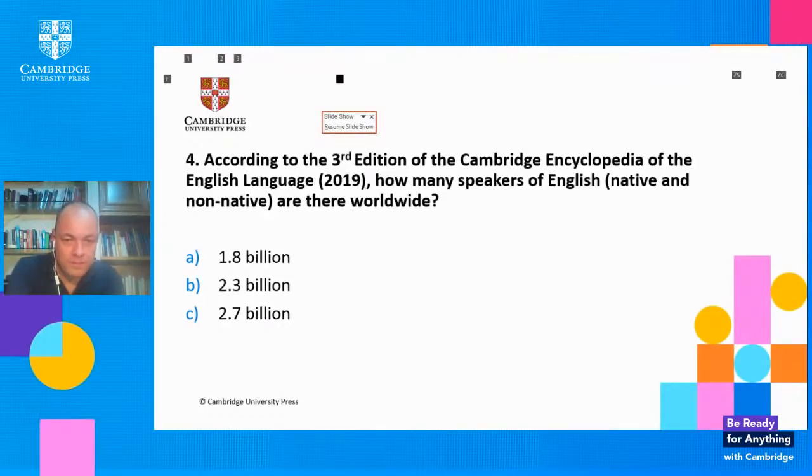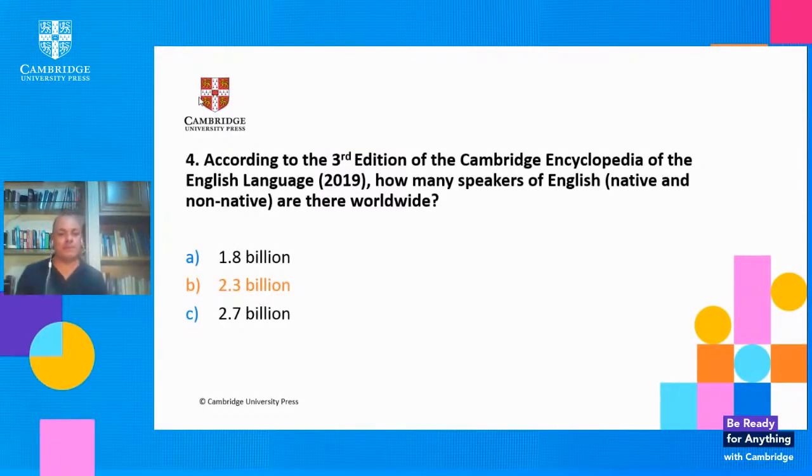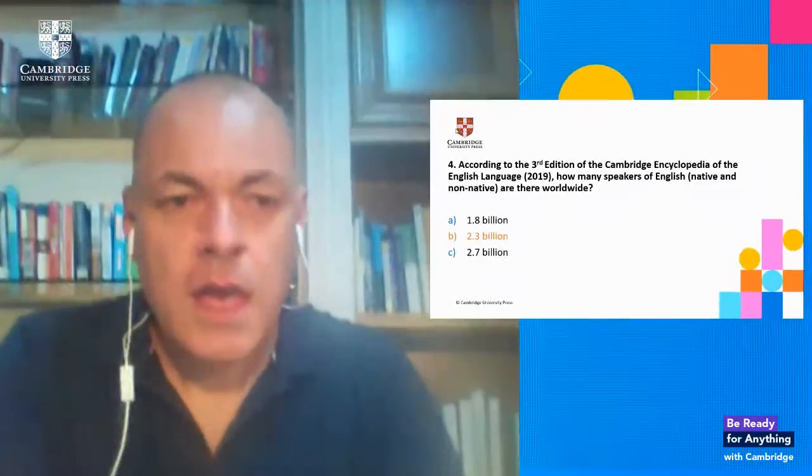Okay, so. Yeah, 2.3 billion is the answer. Interestingly, the number of speakers of English is increasing all the time, but the rate of increase is actually going down. But it's still a very large number. Moving on.